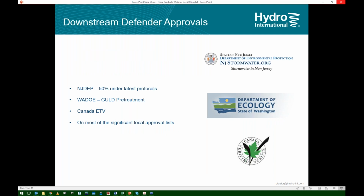Lots of approvals for the Downstream Defender. We have a Washington DOE general use level designation for pre-treatment. We have New Jersey DEP certification for 50% under the latest protocols. Canadian ETV certification was issued just this month, as well as a lot of local approvals, so it's a well-approved unit.